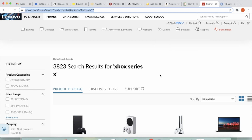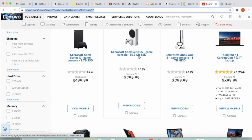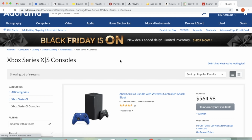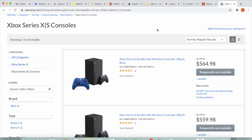Lenovo.com right here. I haven't seen any drops for Lenovo yet. The thing is, they only have the Microsoft Xbox Series X systems. They don't have the PS5 in stock, but constantly check them out. They might have the Xbox. And then finally, Adorama. Adorama hasn't had a drop in a while. Constantly check them out. They might have something on Black Friday. Look, Black Friday is on, so check out Thursdays and Fridays for them. I think they'll have some available. And once again, they only have the Xboxes here, no PS5s.